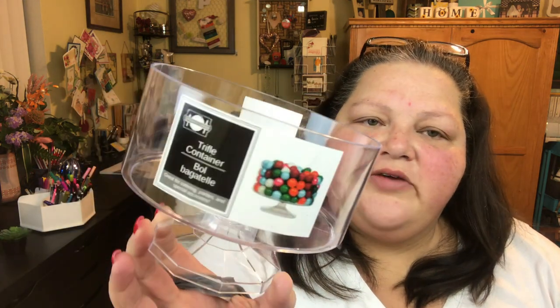I also picked up some heart table scatter there. I haven't seen this either. It's like a little trifle container. Yeah, that's exactly what it says. I was going to say a trifle tub, and then I saw container. So, little cute guy right there.